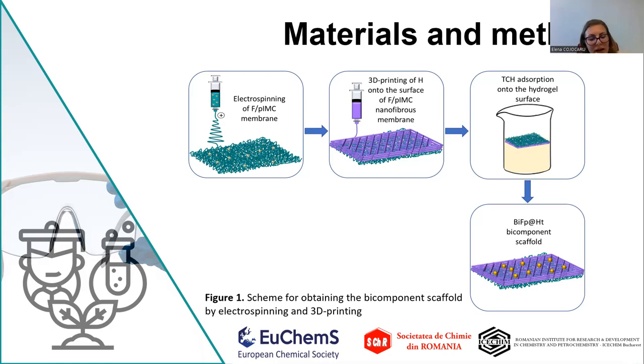In order to obtain the bicomponent scaffold, firstly, it was necessary to design the nanofibrous membrane composed of chitosan and polyethylene oxide containing indometacin prodrug by electrospinning as the outer component. And secondly, the design of a hydrogel of gelatin methacrylate and sodium alginate containing tetracycline hydrochloride by 3D printing as the inner component.